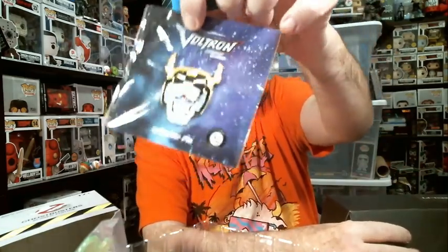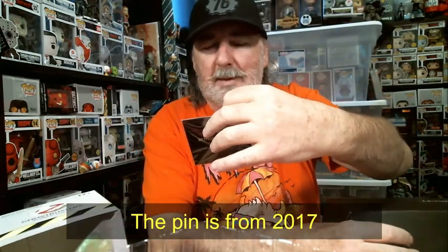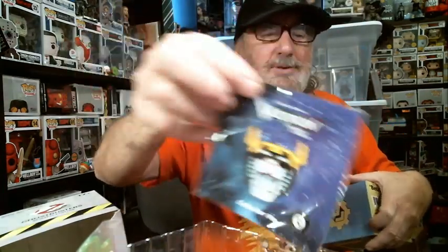Oh, Ghostbusters slime figure. Again, another repeat. That's three repeats. Voltron. I don't know for sure about this pin. It says on it something. Let me see what it says. Lootcrate exclusive. So it's a Lootcrate pin, not from 2017, so this is a repeat.